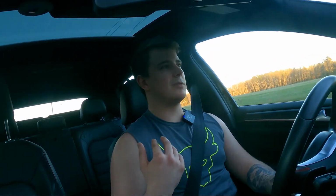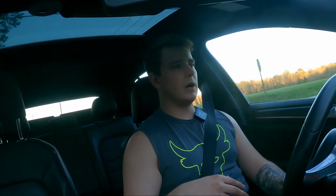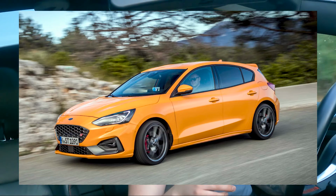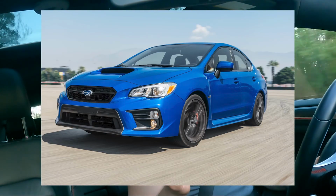What else? All right, let's talk about competition, because honestly, this was a major draw for me. I was trying to figure out what the competition for this car was. Personally, I would equate it to the Ford Focus ST and the Subaru Impreza WRX. They're all around the same price range. Honestly, I would have gone with the Impreza five or six years ago, but they haven't updated the interior to match this level. It's very simplistic inside. I don't think it came with Apple CarPlay for this year, and I didn't like it.